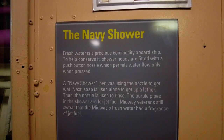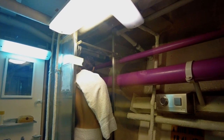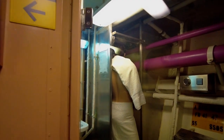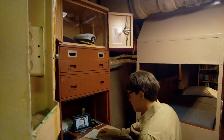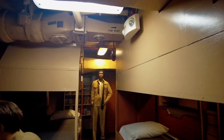All right, ladies, I know how many of you have always wanted to see this. Are you ready? There you go, the Navy shower. And this is one of their bunk rooms. As you can tell, he's got a little private desk and they got little bunk beds in there. It's like a sleepover, but with guns.